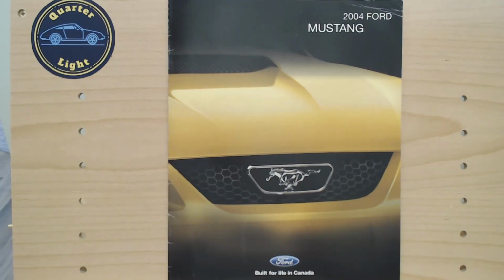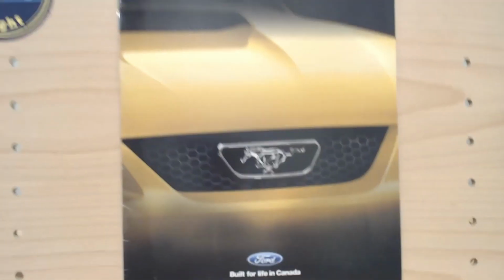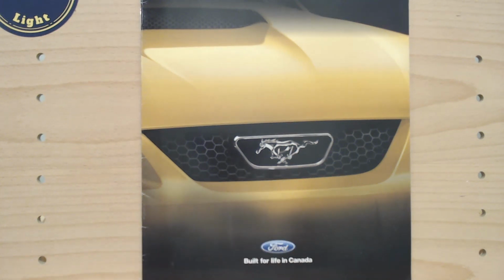Like it says, 2004 Mustang, meaning it's the 2004 model year. And at the bottom here it proudly shows this is a Canadian brochure built for life in Canada. I think this front cover was the key colour for these Mustangs at this time, and this yellow Mustang was shown a lot around this time. The colour itself is called Screaming Yellow, which is a weird name. I'm not sure I approve of the name, but I guess they're all trying to give it names suggesting speed. But there we go. Obviously we can see the badge at the front there, with better pictures inside. So let's open the brochure now.